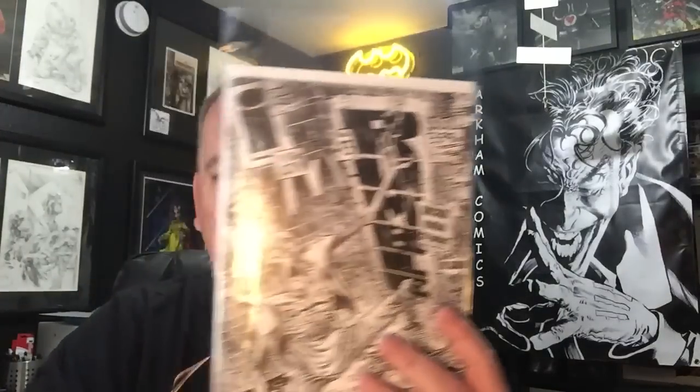First one from Image, Rumble number 13. Kind of a really cool black and white right there. Saw this and just decided to grab it because of the cover. Daredevil number 5. From Cave Pictures Publishing, this is The No Ones number 1. There we go with that. Of course, from Aftershock, Garth Ennis, Walk Through Hell number 11.